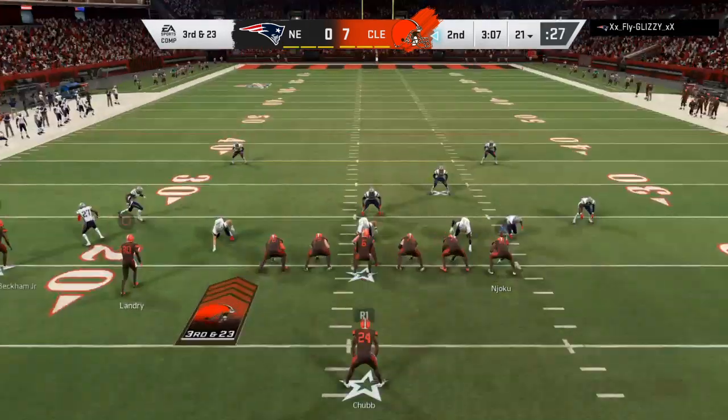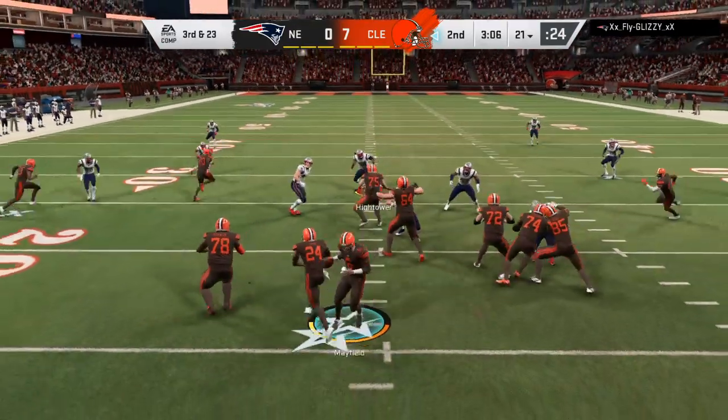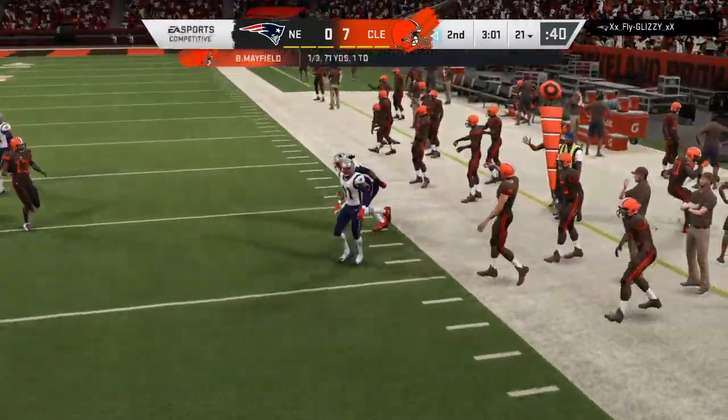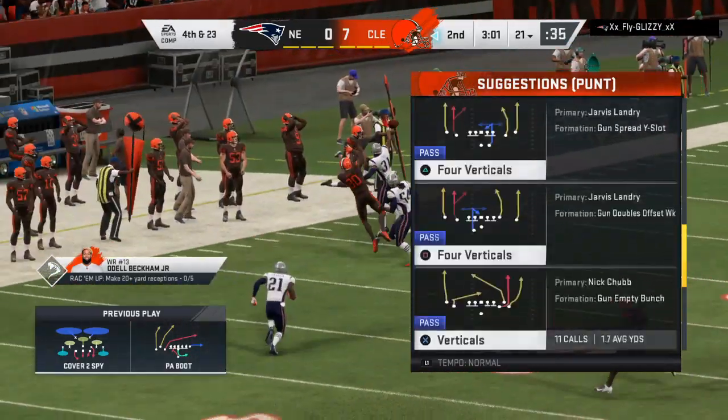Hurry! Check Mike 54. Hey, alert! Go! Watch out! Mayfield off the play fake. And the throw there going to be incomplete. Jonathan Jones that time, the one who got a hand in, knocked it away.